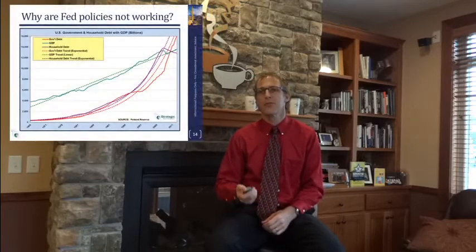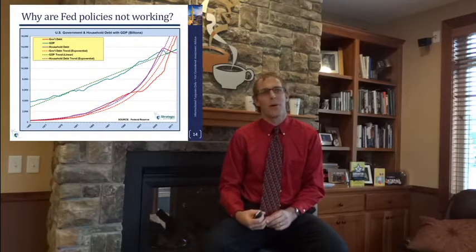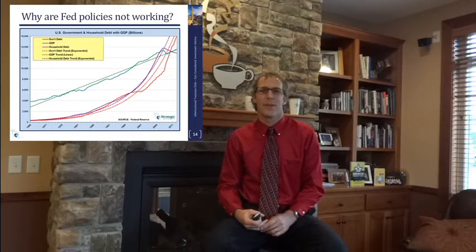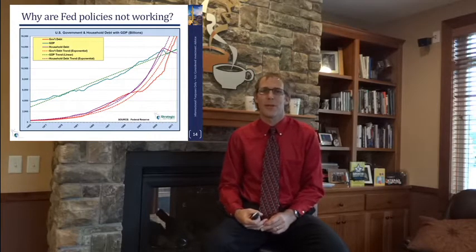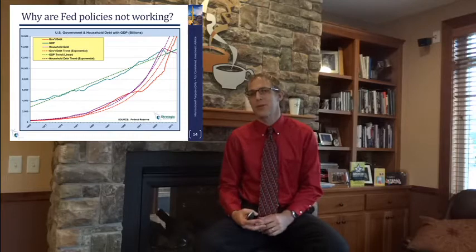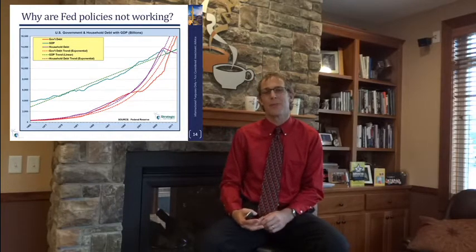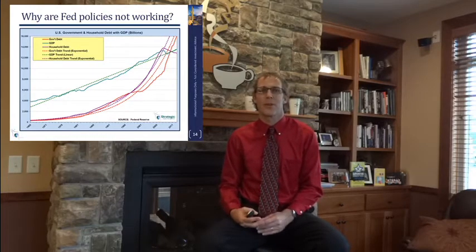Now, the other issue the Fed is having, and another reason why their policies aren't working, is the level of debt that both the U.S. government and households have accumulated. You could see the green line is GDP growth, and it's been growing at a very steady rate. It's actually about a 3.1% annual growth rate going all the way back to 1947. And it rarely would get above or below that trend line.